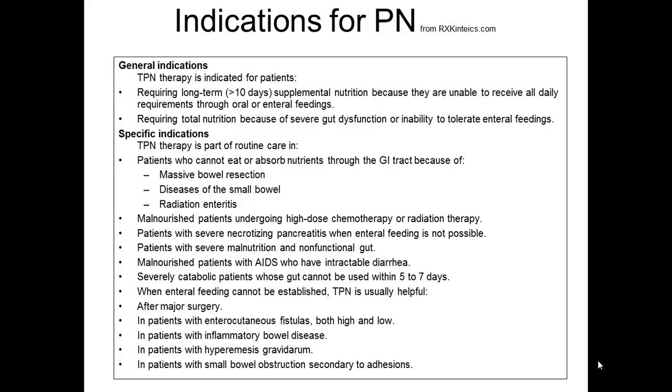I won't take the time to read this slide. This is a list of absolute indications for parenteral nutrition. Of course, the mantra is, if the gut works, use it. And it's always preferred over parenteral nutrition. It's more physiologic, it has less complications, but there are conditions that warrant parenteral nutrition listed here. Generally speaking, if you can't feed a patient by the end of the week and the gut's not working, you need to give them some specialized nutrition support.